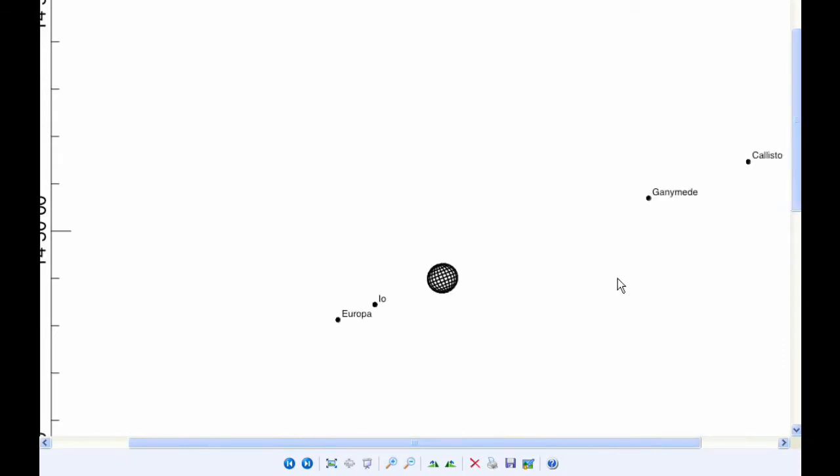At 12 hours UTC, Io is now in quadrant 1, heading east. Europa is still in quadrant 2, heading west. Io is on the far side of Jupiter. Europa is on the near side of Jupiter.